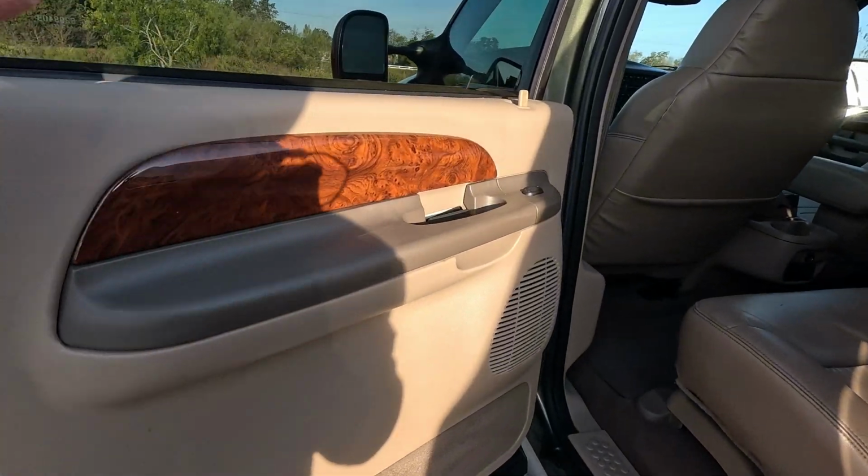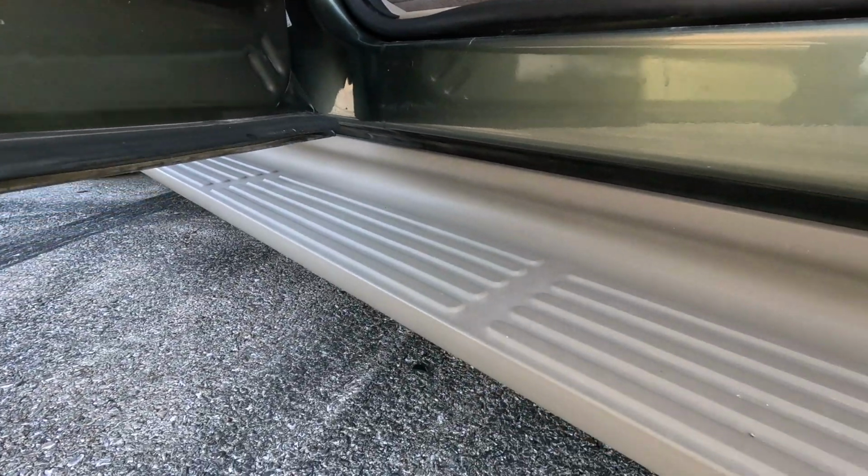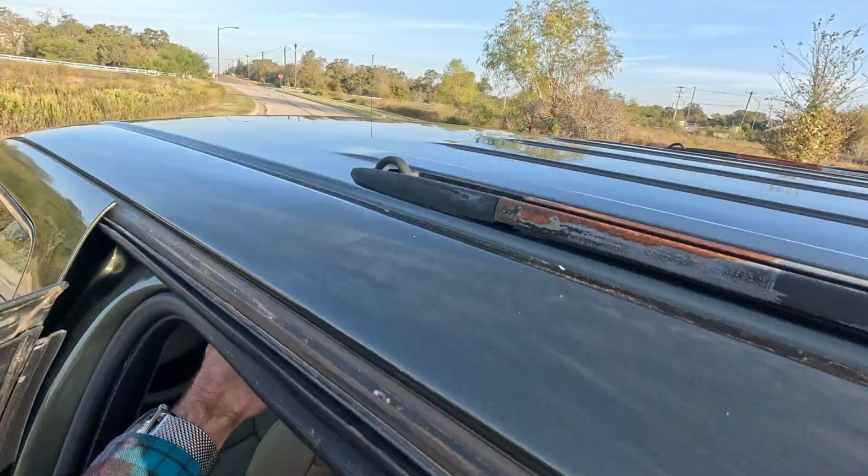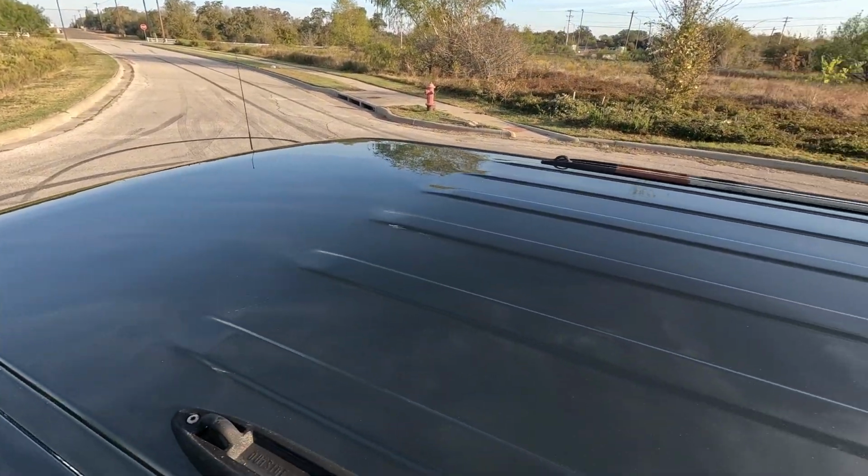The doors are all clean. Let me show you this rocker also. No rust. And then let me show you the roof. Roof is superb.